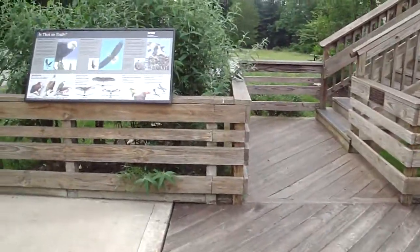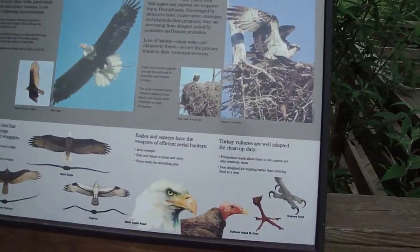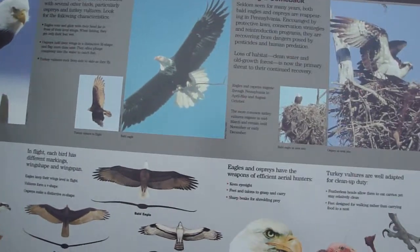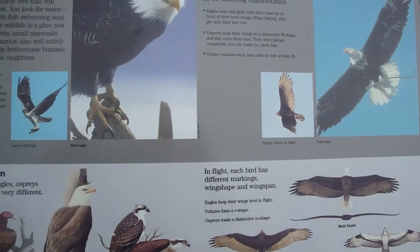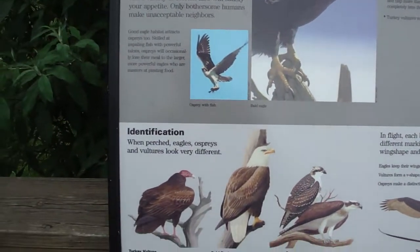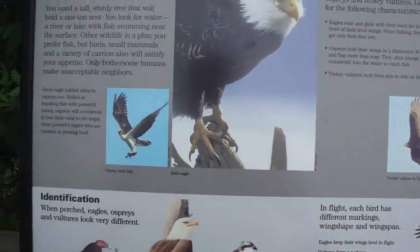Different kinds of eagles and birds here. Vultures are well adapted to cleanup duty. Eagles and ospreys have the weapons. Fish and aerial hunters. In flight, each bird has different markings, wing shape, and wingspan. The turkey vultures and the bald eagles, ospreys, water view.